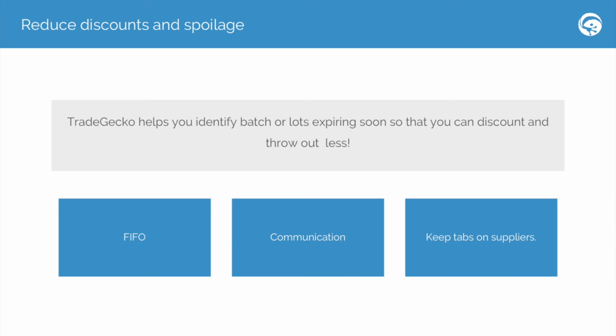Also, in case something does happen, making sure that you can quickly find out who supplied the good to you, and making sure that suppliers are sending you quality goods, is very important. So keep tabs on suppliers by maintaining a quick view of all the goods they've sent to you over time, and the rate of return for those products is very important as well.